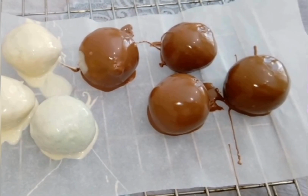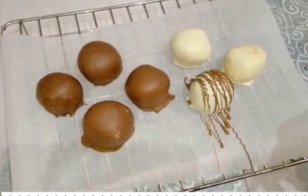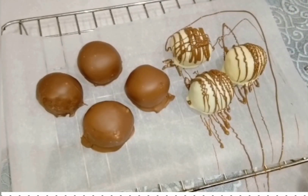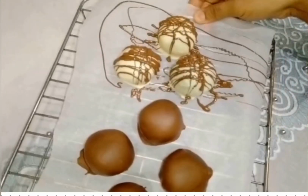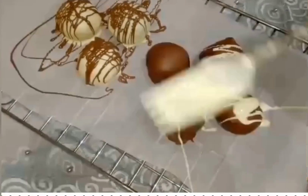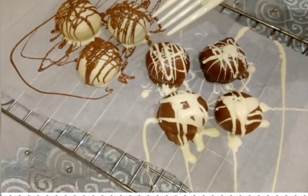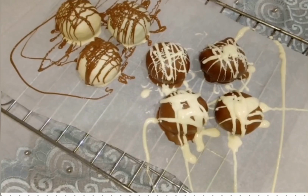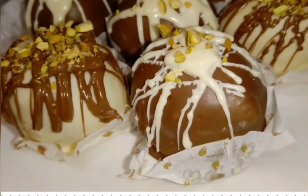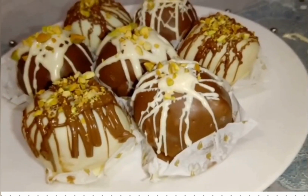After that, you have to refrigerate for about 2 hours. Then you can decorate it however you want. I'm just drizzling some melted chocolate on the top. And if you wish, you can add some nuts on the top. And the chocolate truffles are done. Surprise your kids with this dessert.